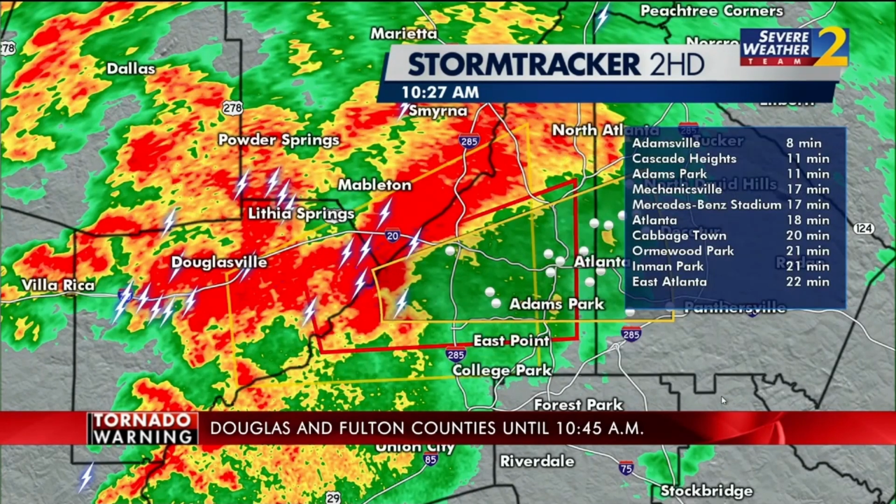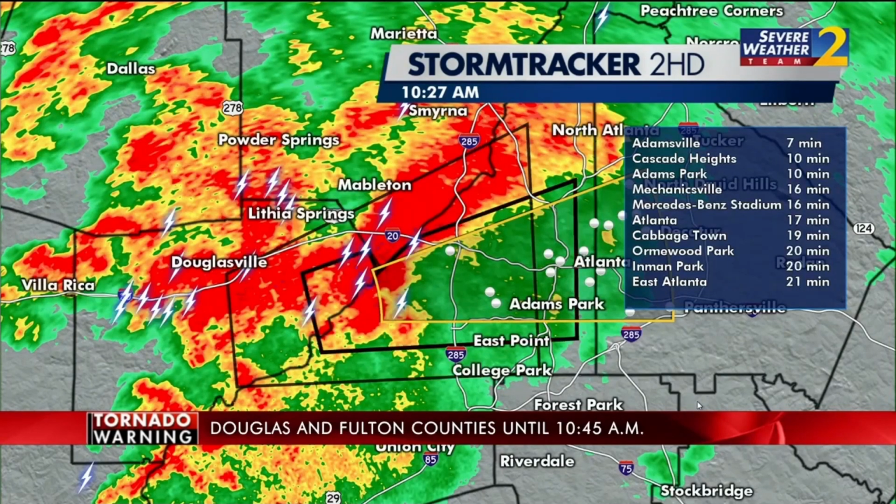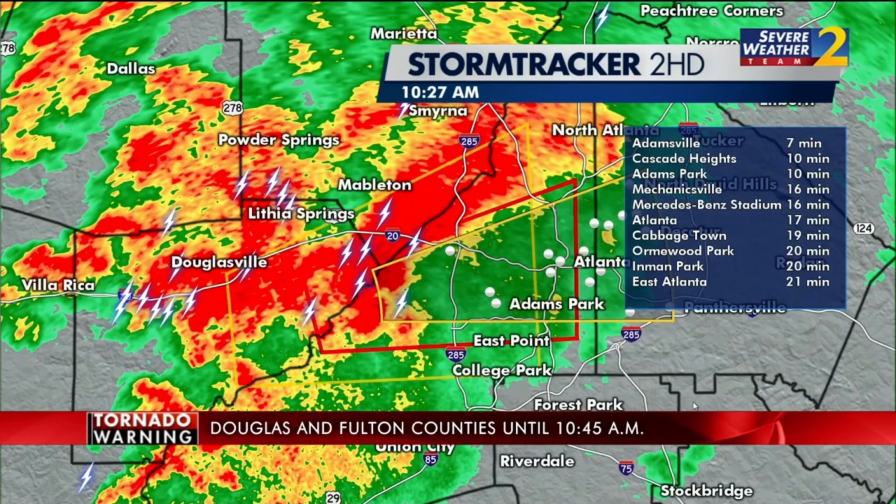That's going to take the center of this circulation towards Adamsville in about 8 minutes, toward Cascade Heights in about 11 minutes. So we're in southwest Atlanta, South Fulton County, where the main impact is right now, where the main threat is right now. But if this circulation holds together, it's going to move toward the area near downtown Atlanta. So Mercedes-Benz Stadium in about 16 minutes. If you live in the neighborhoods surrounding downtown Atlanta, on the south side of downtown Atlanta, you need to get into your safe place right now.